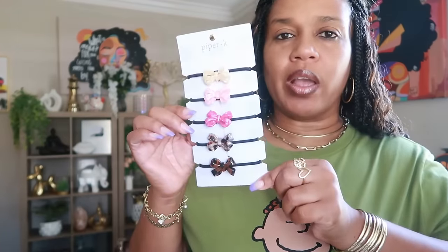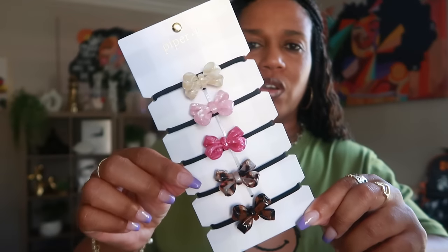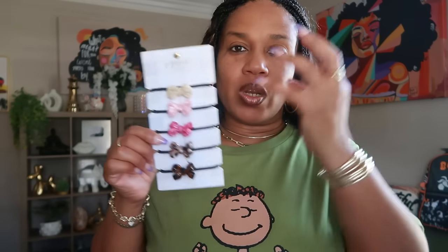Okay, we're just gonna bounce around because I have some stuff from everywhere sitting around me. I'm just gonna grab stuff. I did get these from Marshalls and it was the cute little hair ties with the little bows. I bought them for myself. And this was before I went and got my hair braided, even though I still can use them. I purchased these because you guys know usually I wear my hair pulled back in a ponytail. I just thought these little bows on the top of my bun would be cute. So I got these at Marshalls for $7.